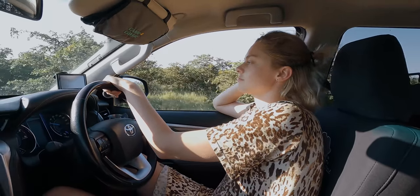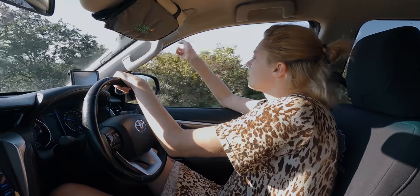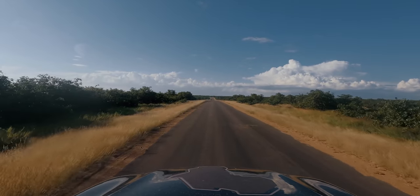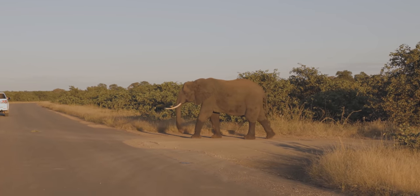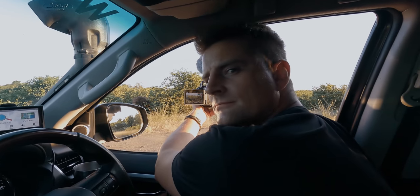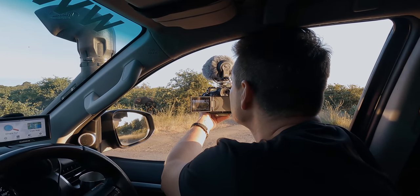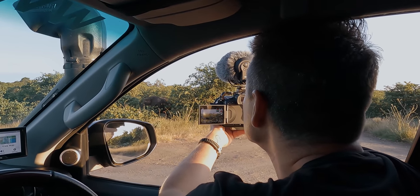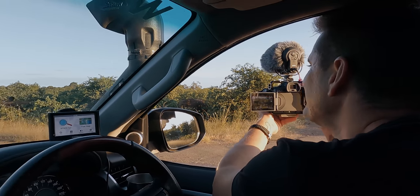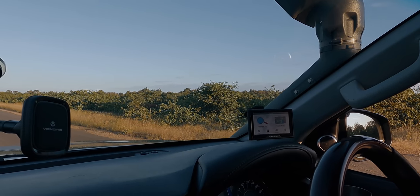Can you recognize these trees, B? We're in a breeding herd and Tim's a little bit panicky today. No, I'm not. He is. Oh, look at that one taking the whole bush.